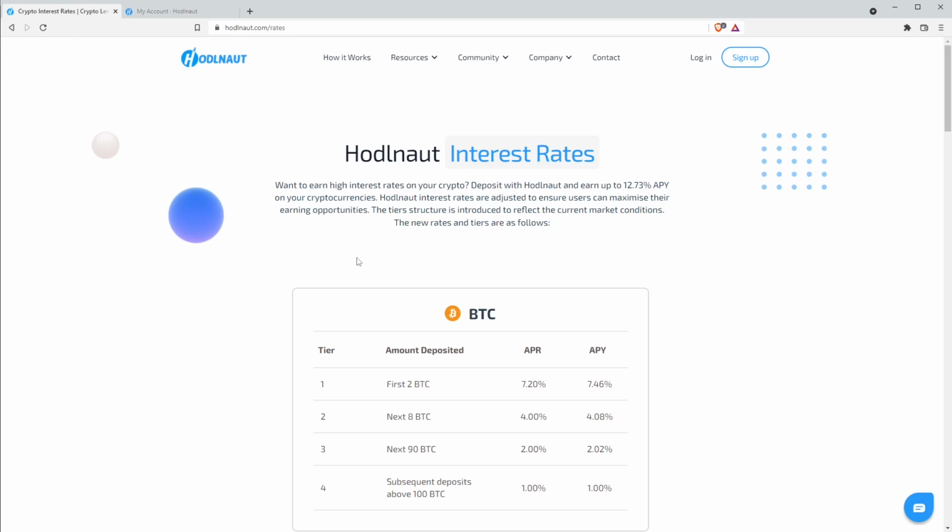I will probably be moving a little bit from Celsius over to Nexo recently because of the withdrawing of rates from Celsius, but that's only my personal opinion. But I'm happy to hold a reasonable amount of cryptocurrency on Hodlnaut. Again, not financial advice, you have to do your own due diligence, but it's not a platform I'm hugely worried about.